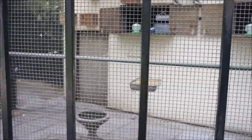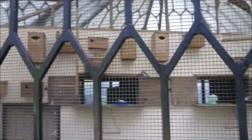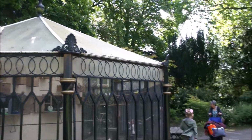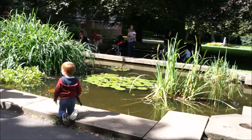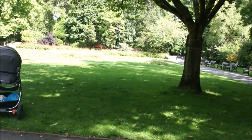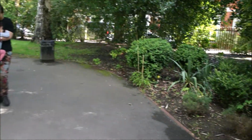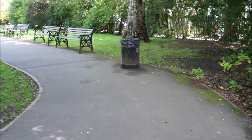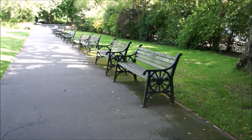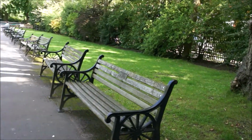And this has been here since I think the park has been opened. It's quite ornate. There we go, and the pond. This is an entrance to the town gardens, and on a Sunday these row of seats are chock-a-block. You can't get there for love nor money to sit down.